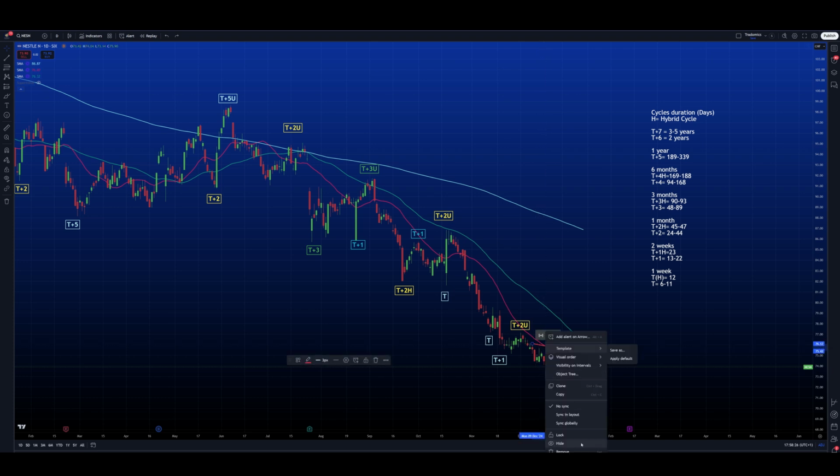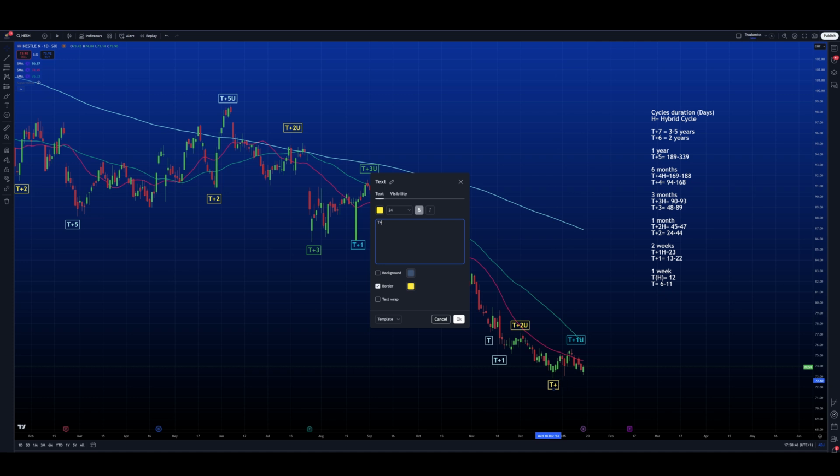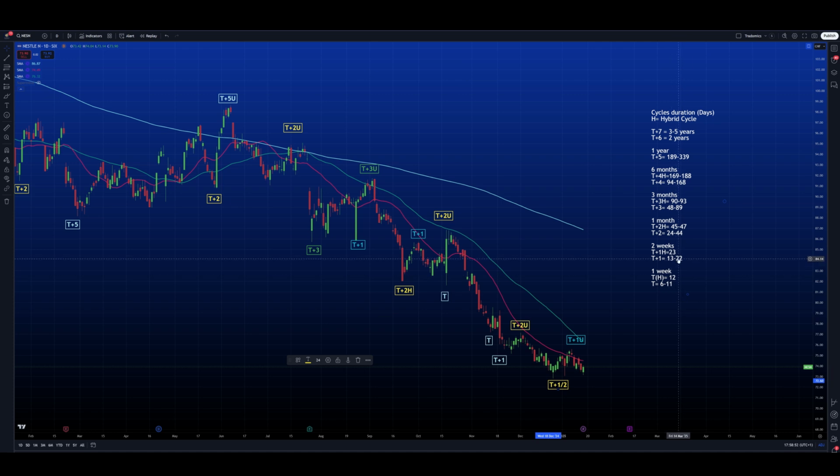Last but not least, here we have from this low to this low 12 bars. So here we have at least a T plus 1 or a T plus 2. And if we're going to break this low here, and here we have a T plus 1 or a T plus 2, we can continue to go down until a minimum, medium, maximum duration of a T plus 1 or a T plus 2. So from median duration, now we have 14 days. Maximum duration of a T plus 1 will be 23 bars.